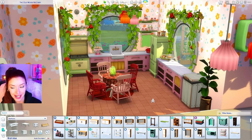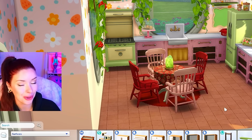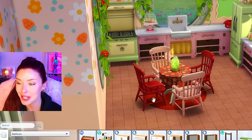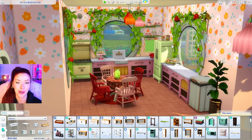I totally would have added the cupcake machine in here. However, that item is kind of pointless now. In a recent update, Sims can now cook their cupcakes in the oven, so there's not really a need. You can do all your baking in here, and it is just so cute. This is totally giving strawberry shortcake.